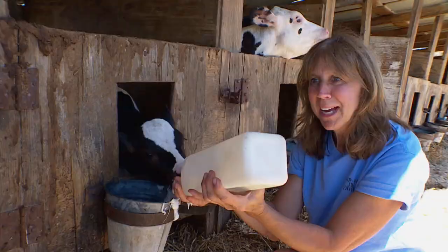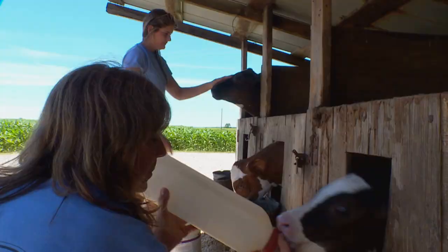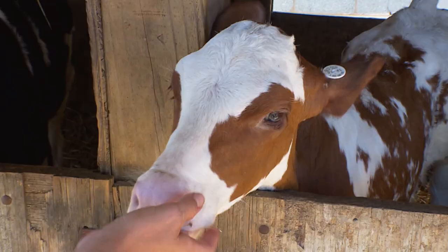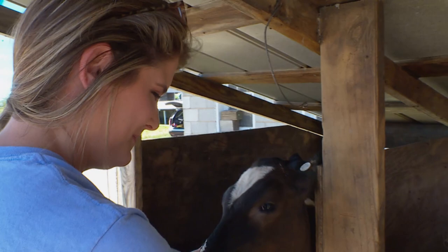It's good to know we got another generation wanting to keep it going, I guess. It's not really a popular thing right now with the way the dairy industry is for your children to want to do it, because it's certainly not for the money. It has to just be for the love of it. Raising cattle is truly a labor of love, which the Doody family has passed down for five generations.